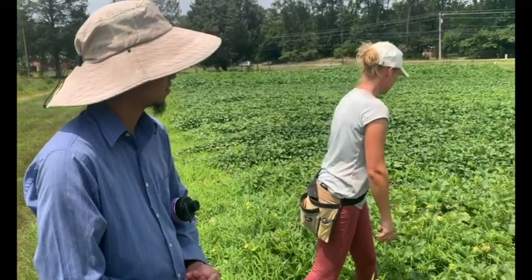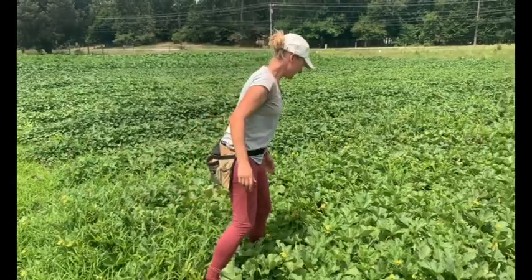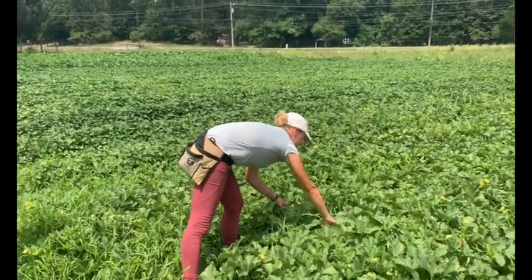Melons are usually pretty hardy. Yeah, I wish there was one that was ready. No, that's okay. Hey, they're ready when they're ready. Yeah. So the recipe that we're going to be doing is a fruit salad.